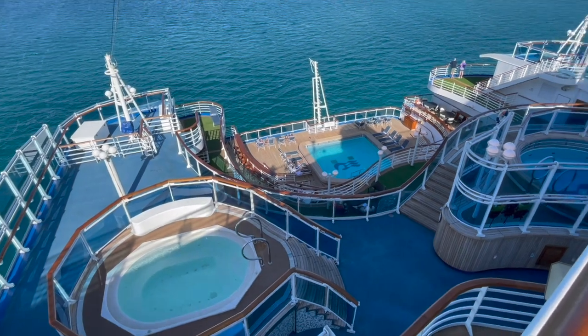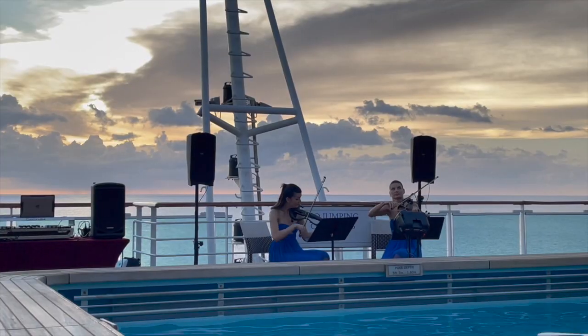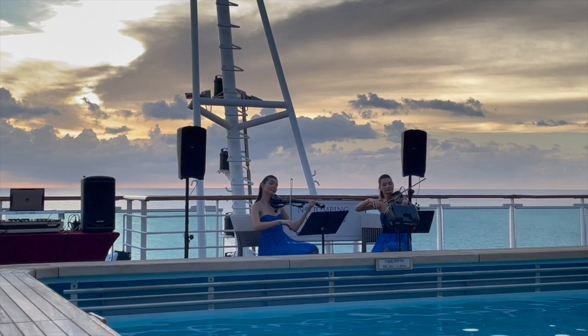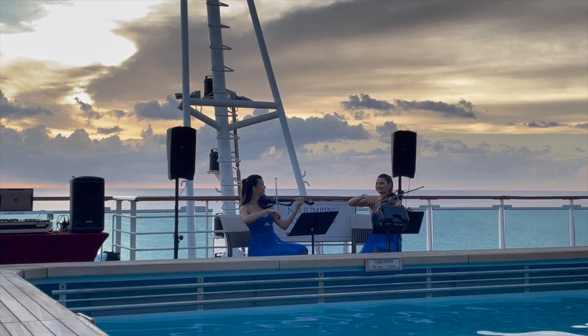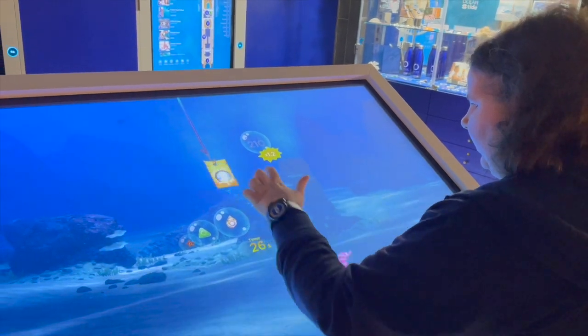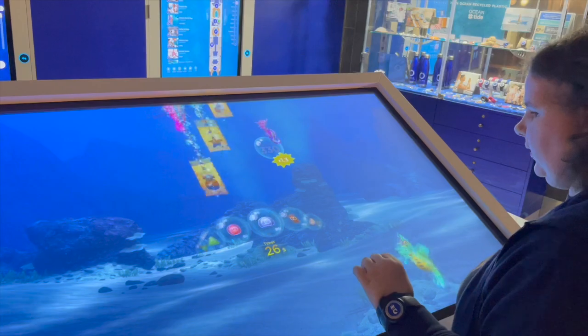The third pool was the terrace pool, which was found off the back of the ship. In addition to having a quiet swimming pool, it was also an area that hosted sunset events, including live music and light bites to eat. Finally, on the pool deck was a large interactive screen that interacted with your medallion to let you find your companions, order food, or play games.